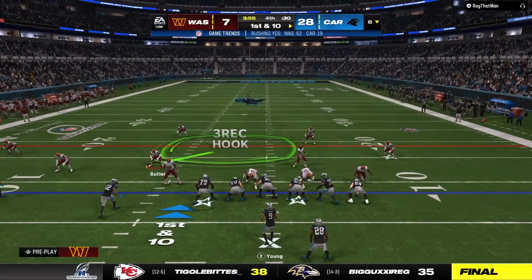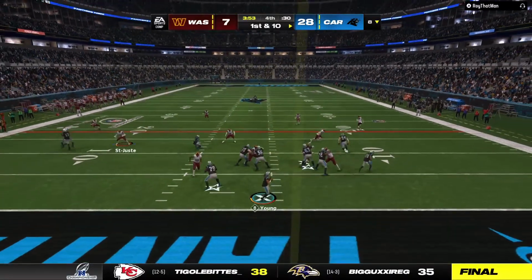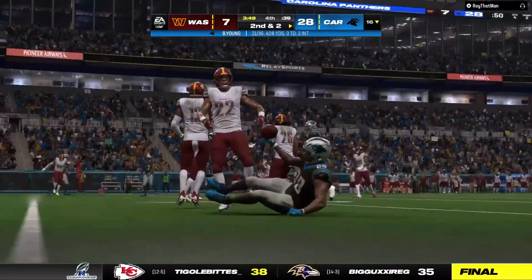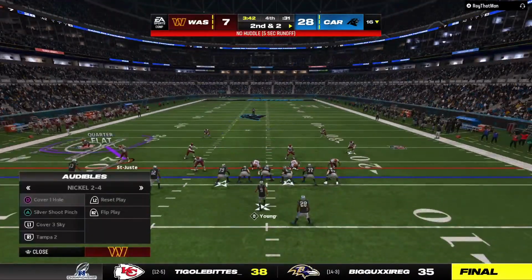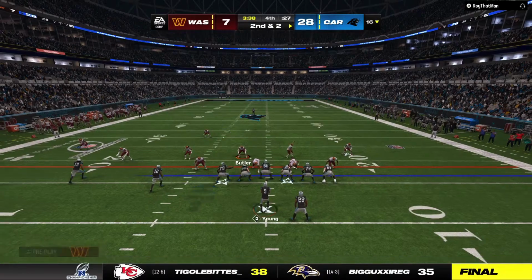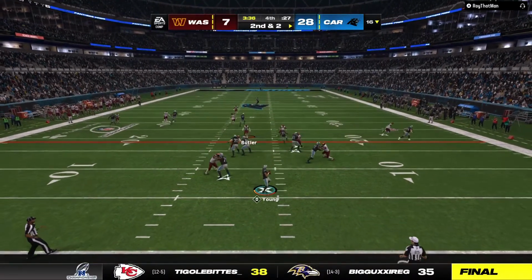Shot, 17. Ready? Following the interception, Young. It's caught by Sanders. This will be stopped about 2 yards shy of the marker. 8-yard gain, 2nd and 2. To throw on 2nd down is Young.